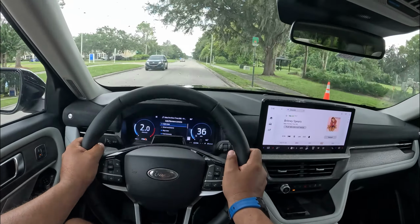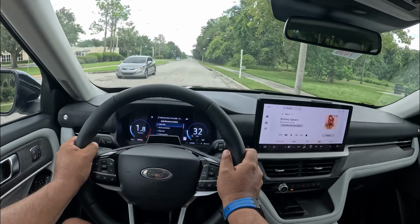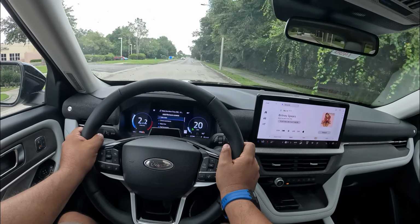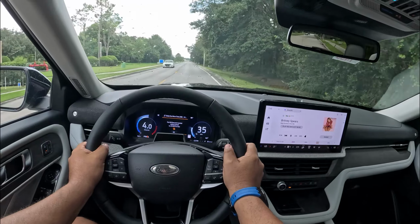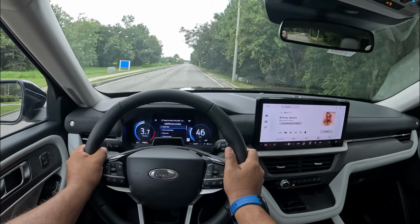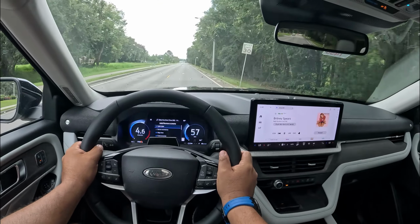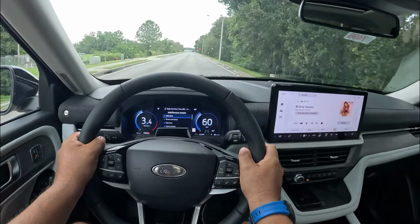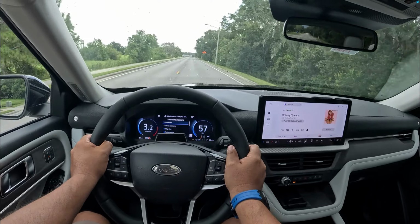It's quiet, guys, and I'm going to get on it just a little bit to hear the acceleration. We are in sport mode. Let's go ahead and give a little bit of gas, guys, here. Yeah, she's got some good power. Wow. I'm not flooring it because obviously it's only got 5 miles, but man, she's got some good power.